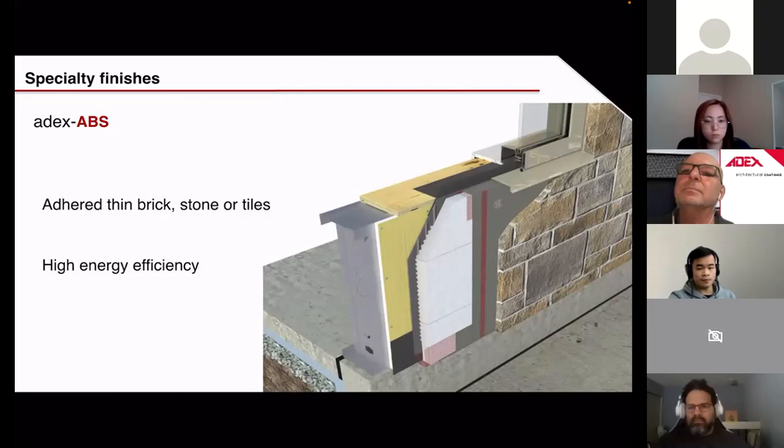Now, there's a couple of tweaks here. As you can see in the depiction, this is our RS system like I talked about, except that we don't use a standard 4.5 ounce mesh. We use a thicker intermediate mesh. It's 11 ounces, and then we embed it in the base coat. You'll see there's a washer head underneath that windowsill there. That is a mechanical fastener. So in this system, to help support the weight, we need 2 mechanical fasteners per 2x4 sheet of insulation. And then the stone can be sourced from anywhere.